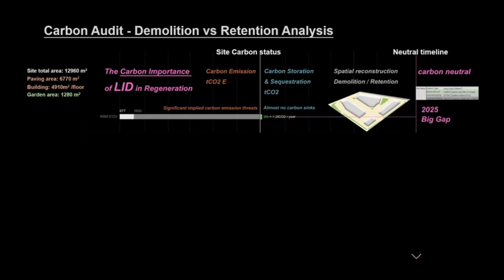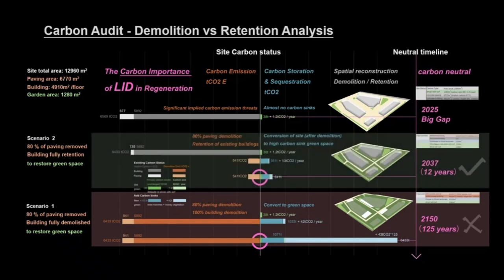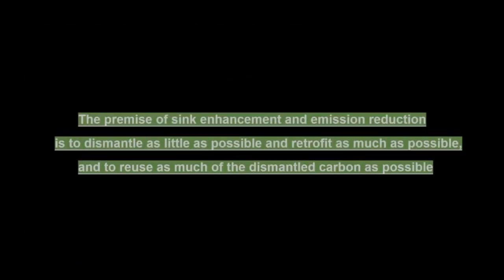The method to audit the carbon is to analyze demolition and retention. Scenario 1 shows that if we demolish all the buildings, it will emit over 6,000 tons of carbon and take over 100 years to reach carbon neutrality. But in scenario 2, if we retain all the buildings, it will achieve neutrality in just 12 years. So this is the lowest-carbon design principle we should obey. To maximize the carbon benefit, we retain more, demolish less, and reuse materials to reduce waste.